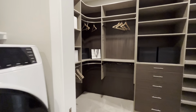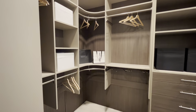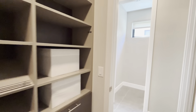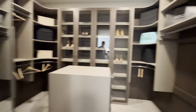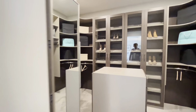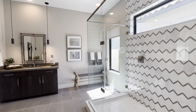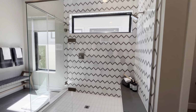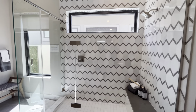So here is one of the primary closets, because there's 2 in this house. There's this one, that's the bathroom straight ahead. And then there's this one. It's a little bit bigger, slightly more fancied up, but not too crazy. Leads us to the primary bathroom. So we have a really nice big walk-in shower over here. I do like the step on the side. Cool tile.